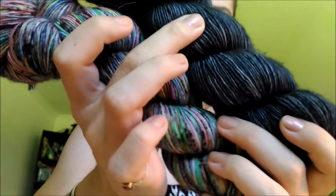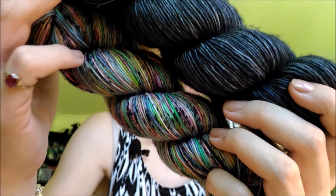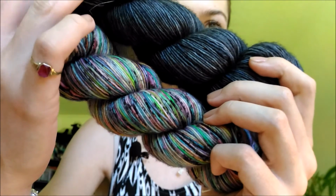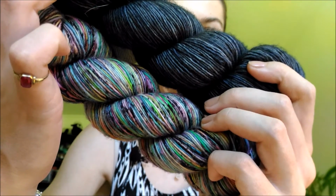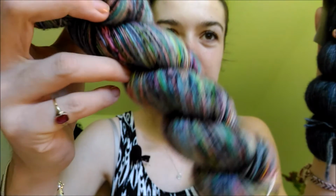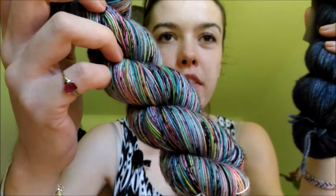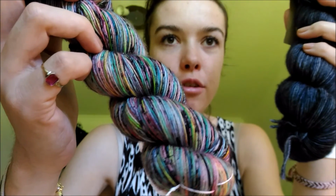The colorful one is Electric Rainbow, which is a really, really awesome colorway. The ones that I've seen before were a lot more green, and I like this one because it's got a lot more different colors in it. So it's definitely crazy, but I'm not much of a green person, so this one is just perfect for me.